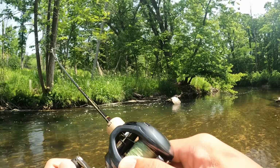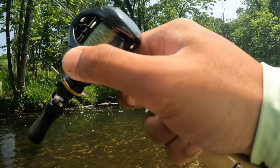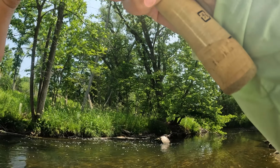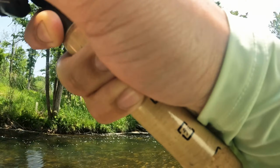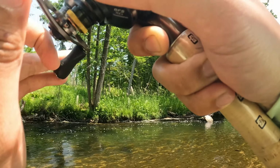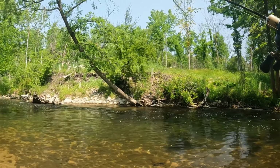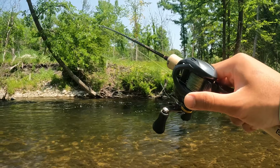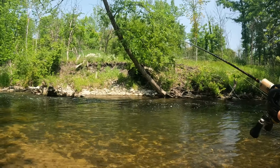Here we go, that's a trout. Is this on? There we go, nice. Yep, we got it. We're getting it. What are you? A brown trout? A wild brown trout? Nice. Man. Gotta get my net.